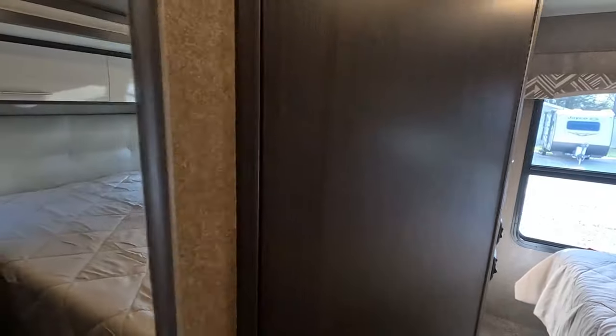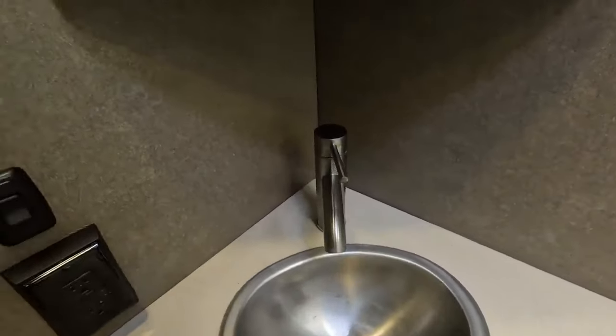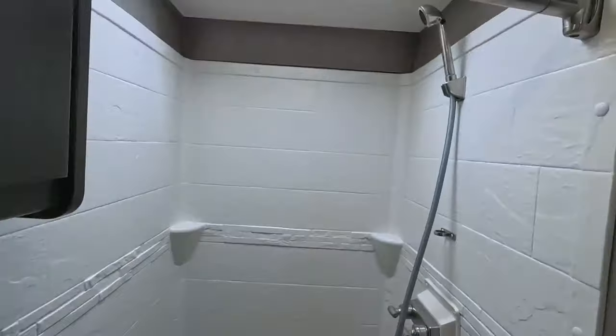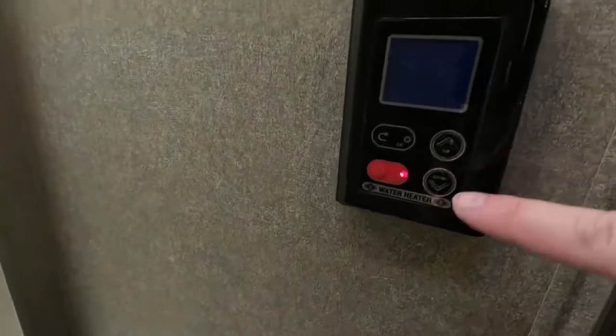Now folks, one more very impressive thing this unit boasts is an awesome private bathroom. Stainless steel sink with a vanity mirror with a medicine cabinet behind it. Directly over your lav, you have some overhead storage. But you also have a very large shower with a skylight above. It brings in tons of natural light. And here we have your water heater. You could even set the temperature if you wanted to.